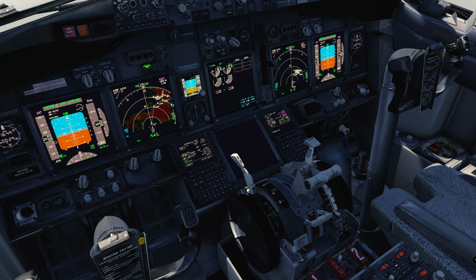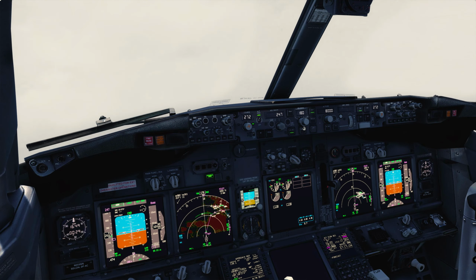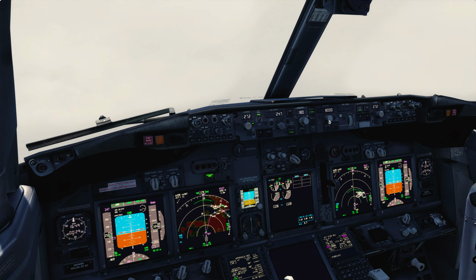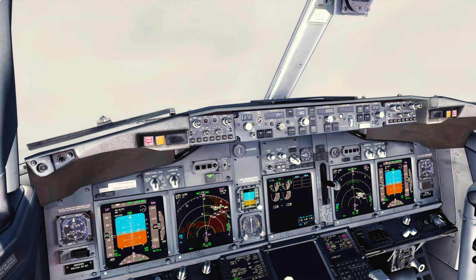And I'd like to get under this weather if I can. American 1481, after Hiley descend and maintain 3,000, expect the ILS runway 26 left. After Hiley, it's heading 180 and down to 3,000, and we'll expect the ILS for 26 left, American 1481. So go ahead and put that in.